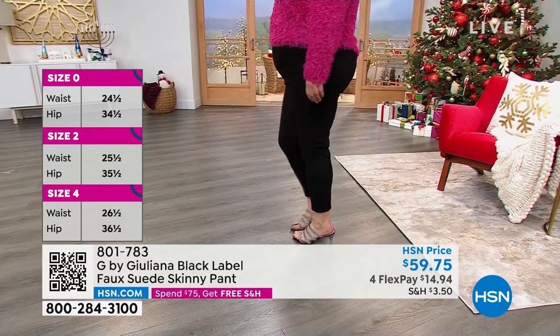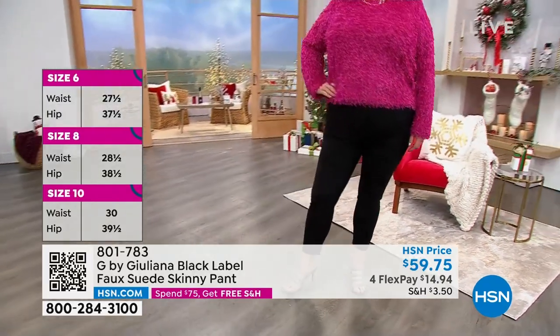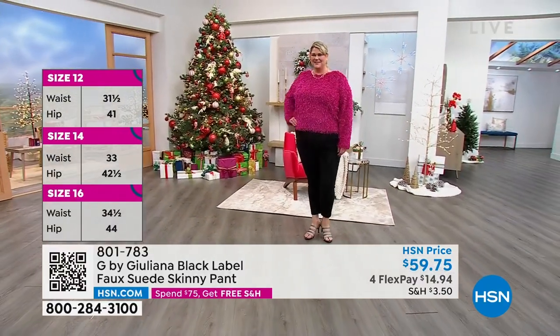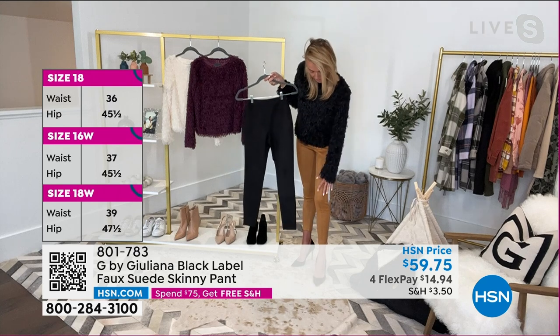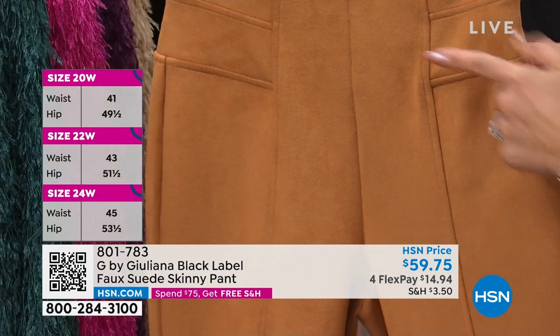These are beautiful. They feel like suede. They truly do. Honestly, they're even better, I would say, than the real thing, because they have such a soft hand to them. I also love the seaming details on these. Do you see the seaming details? That gorgeous seam running down the front is very elongating on the leg.